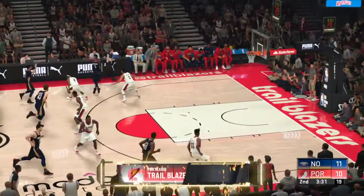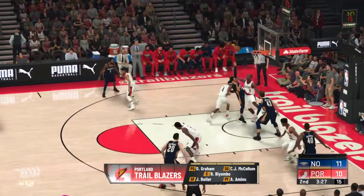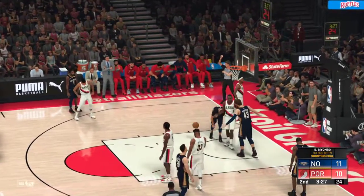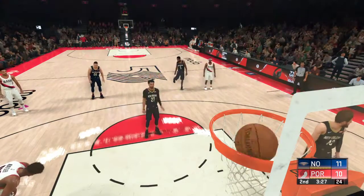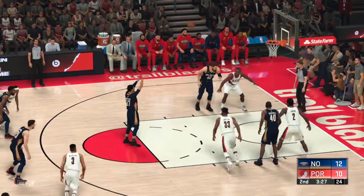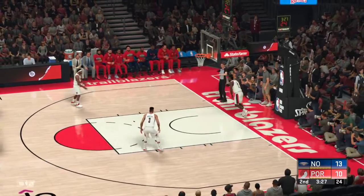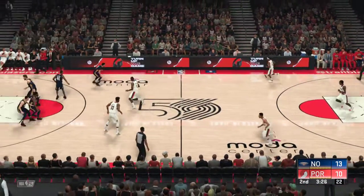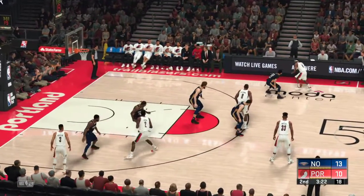They've got Al Farouk Aminu, also Biyombo out there. Jimmy Butler is out there with McCollum, and it's Graham in at point. That's the group on the floor for Portland. And I have just been so impressed with the way Jamal Murray has added to his game. Keeps pushing himself every offseason to make the most of his abilities as a player and continues to be a consistent threat from the outside.